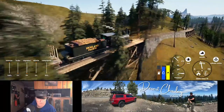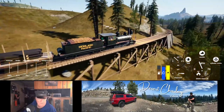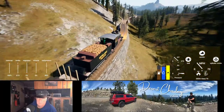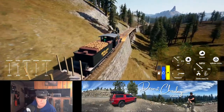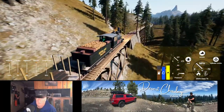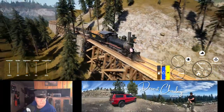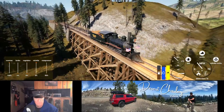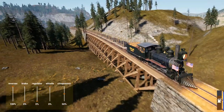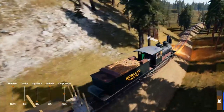Okay, here's 30. I need to slow it down here. I need to slow it down. Yeah, see, you gotta hug these curves. Those curves add just more danger to your train possibly derailing. Okay, brakes at zero again. Yeah, look how long that is. Maybe the full screen view. There you go. Okay, no brakes. Doing 24, much better.